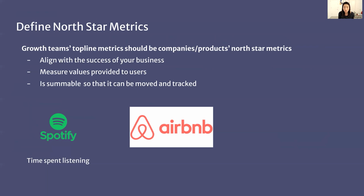And at the same time, for the Airbnb business, the way they make money is to take a cut from each transaction. And this is the Airbnb North Star metric, number of nights booked. It's well aligned with the values they provide to both sides of users, the supply side as well as the demand side. And at the same time, it's also well aligned with the way they monetize the business. The more nights that people book, the more transactions they can potentially make money off.